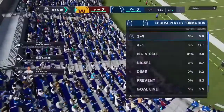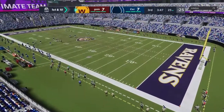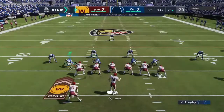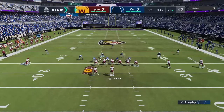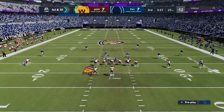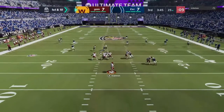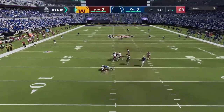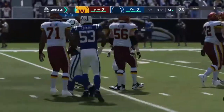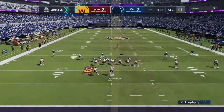And that one will bounce out of the back of the end zone, so we will start here at the 25. On 1st and 10, Gannon. The Colts are going to get him. Down he goes. That's Darius Leonard, the linebacker who got in and got him to the turf. Well, they're in some hot water now after that sack. It's 2nd and 21.